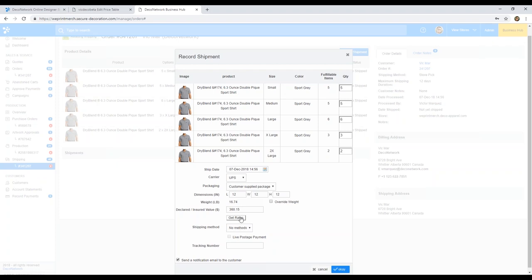So we're getting rates from UPS. We'll be able to select a method. And then this checkbox here is the one that allows you to pay for that postage. So you check on live postage payment. And there's a couple things that it's going to do automatically for you. It's going to automatically populate the tracking number from the carrier so that you don't have to copy and paste that back into the order.